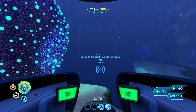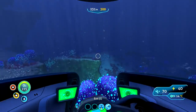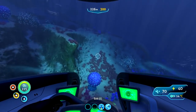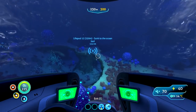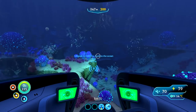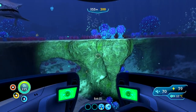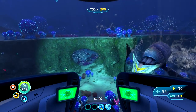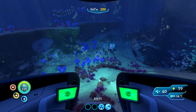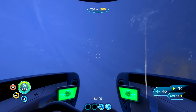So I think we can go down to 300 meters now, which is good. But... Oh! Why do I keep crashing into things? Oh, I'm the worst pilot. Oh, my goodness. Okay, so yeah, we can technically go all the way down to the bottom of here now. Ooh. Everything wants to eat me. Okay, we're going to have to be a little bit careful. Oh, God. Hang on. Let me go up and repair this bad boy.